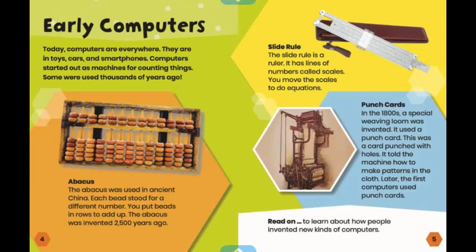Punch cards. In the 1800s, a special weaving loom was invented. It used a punch card. This was a card punched with holes. It told the machine how to make patterns in the cloth. Later, the first computers used punch cards. Read on to learn about how people invented new kinds of computers.